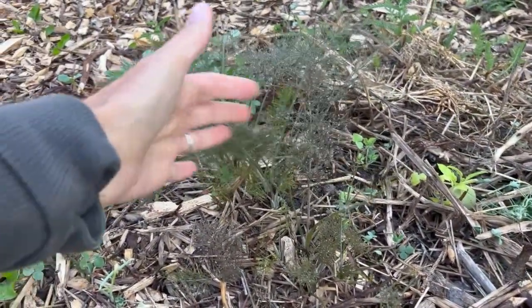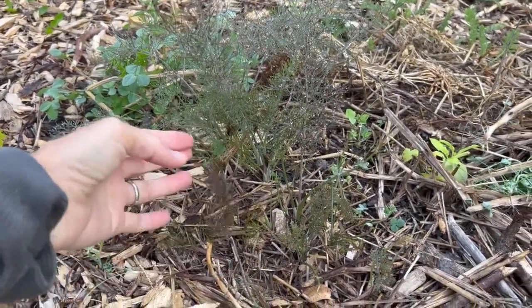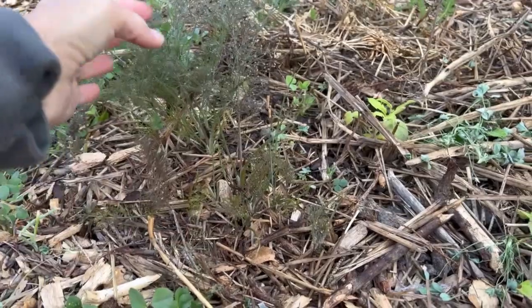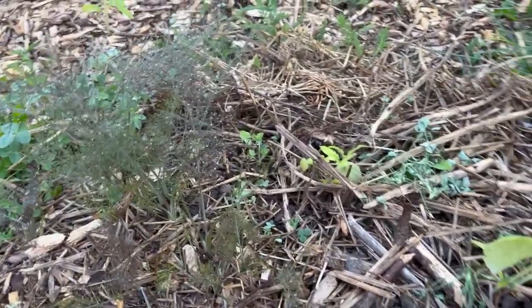This is bronze fennel. I'm actually trying to give these away. They're so beautiful. They grow into a huge plant. I'll show you in a minute. I have a huge one, but these are just babies.